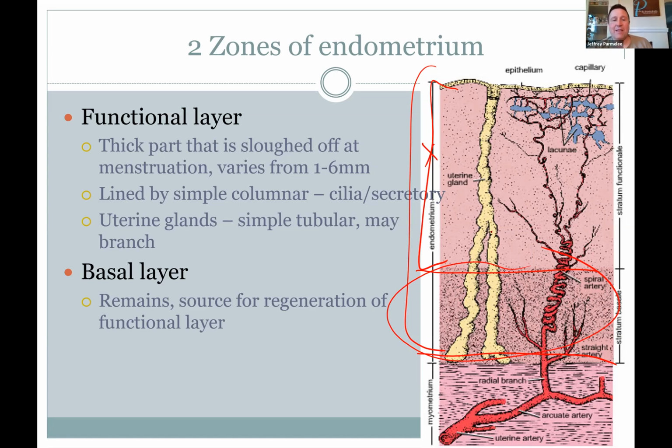But you've always got this basal layer here that has the stem cells to make the new functional layer on top. And the idea with all these glands and fluid and blood supply is that if you have an egg, or a zygote, it's going to implant in it, and you have the ability here to make a placenta and to set up a connection there.